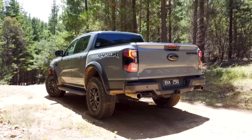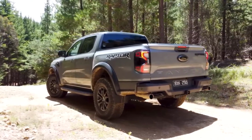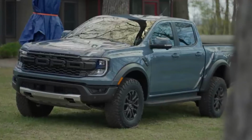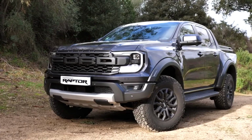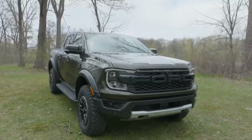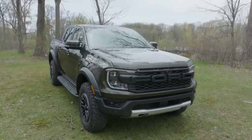For the performance-oriented, the Raptor stands apart with a starting price of $56,960. That's more than the Jeep Gladiator Mojave or the Chevy Colorado ZR2, but compared to the Raptor, they don't provide more than 400 horsepower. Moreover, the Raptor offers a straightforward configuration with a few select add-ons for personalization.